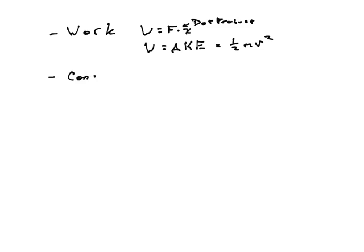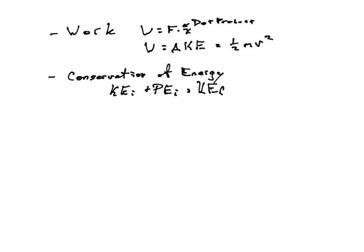From there we went to conservation of energy. And with conservation of energy, of course, the big equation is kinetic initial plus potential initial equals kinetic final plus potential final, where we know kinetic energy is 1/2 mv squared. Potential energy, there's two of them you have to worry about. One is mgh, that's for gravitational potential energy, so an object that's at some height. And the other is spring, 1/2 kx squared. If you're compressing or stretching a spring, there's some potential energy there as well.